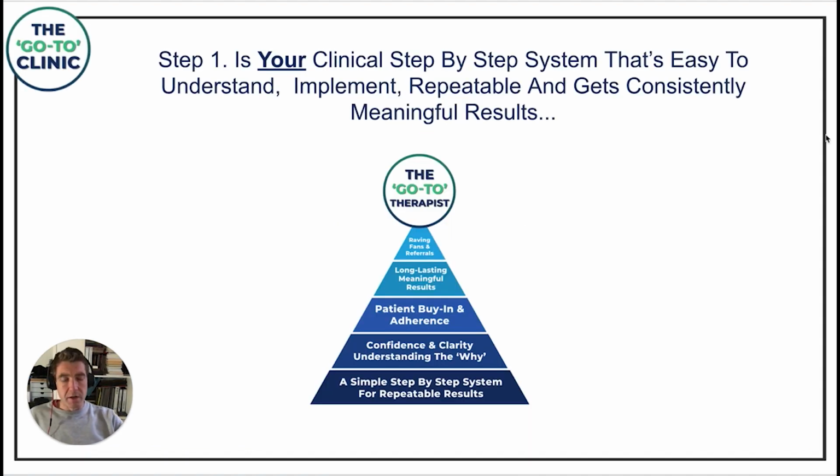So step 1, it all starts with the clinical systems. For every patient, we want to give more value than we take in payment. We want to get results, we want to get reviews, we want to get referrals, we want to get retention of these patients in the future, and ultimately we want to increase our revenue ethically. So that all starts with having a system in place to get repeatable results. So it doesn't matter who the therapist is that the patient sees, they're going to get a really great experience, and we're going to measure that objectively using the Net Promoter Score.